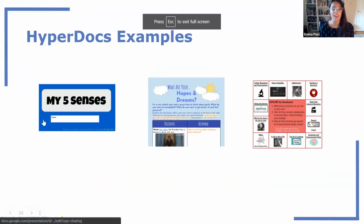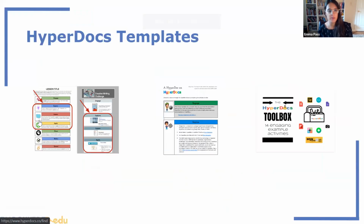Another fantastic thing about HyperDocs is the women who designed them are really committed to teachers sharing with other teachers. So all of their HyperDocs templates are provided on their website for free. And they encourage teachers when they create their own HyperDocs to share their templates for free as well. So linked to this slide, I have lots of different websites and resources where teachers are sharing the HyperDocs that they're creating.